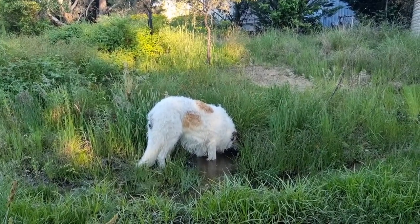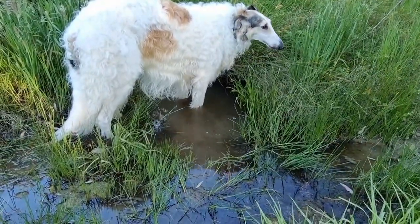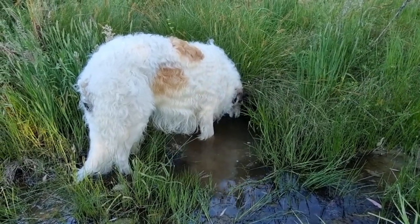And here's another little puddle. This usually gets dried up pretty quickly too and turns to mud. In fact, if you see the video, Muddy Puddle, you'll note that this is the same one.